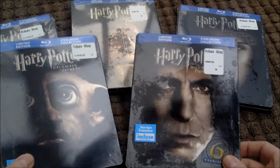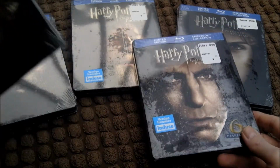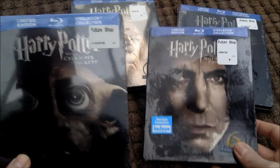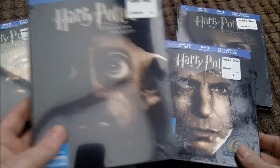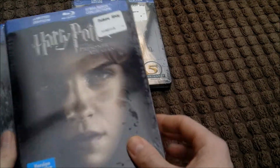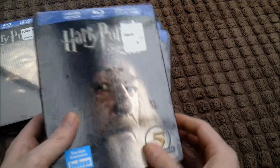So looking at these now, I do love the covers of these. I have got the German ones already, but I do like the Canadian ones. They look really dark and mysterious. Look at that. Ooh.